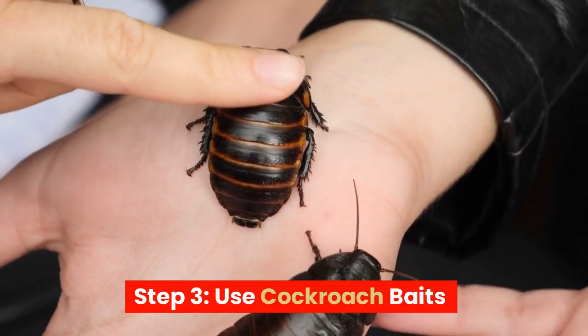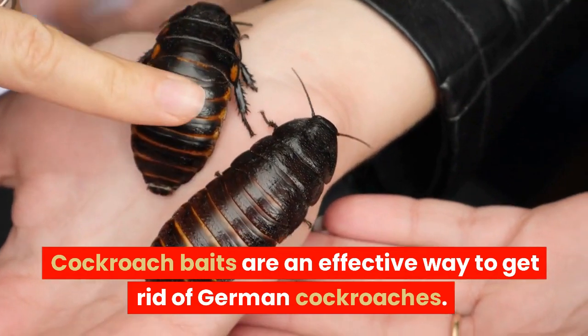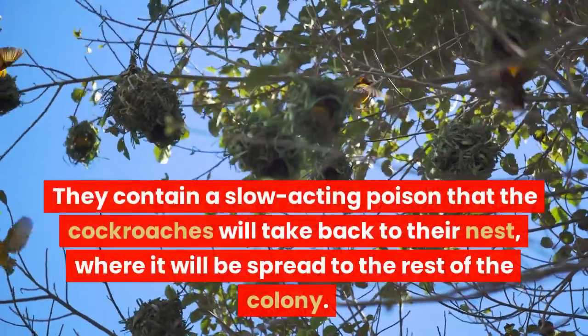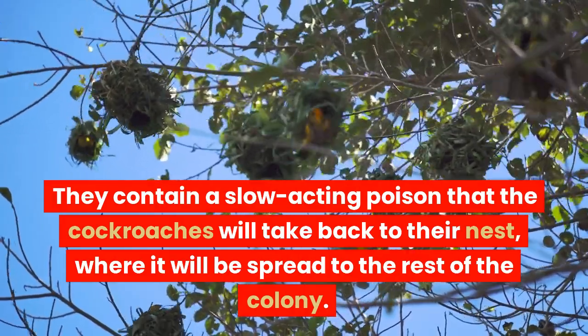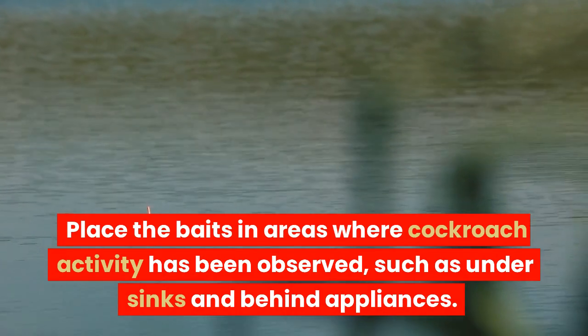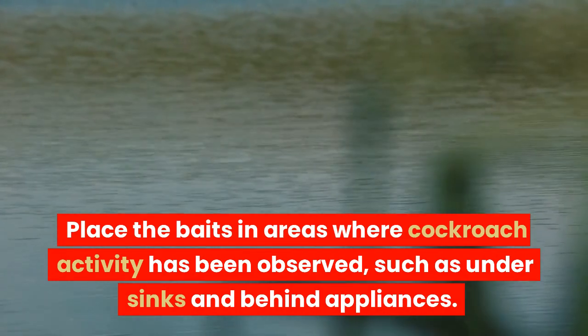Step 3. Use cockroach baits. Cockroach baits are an effective way to get rid of German cockroaches. They contain a slow-acting poison that the cockroaches will take back to their nest, where it will be spread to the rest of the colony. Place the baits in areas where cockroach activity has been observed, such as under sinks and behind appliances.